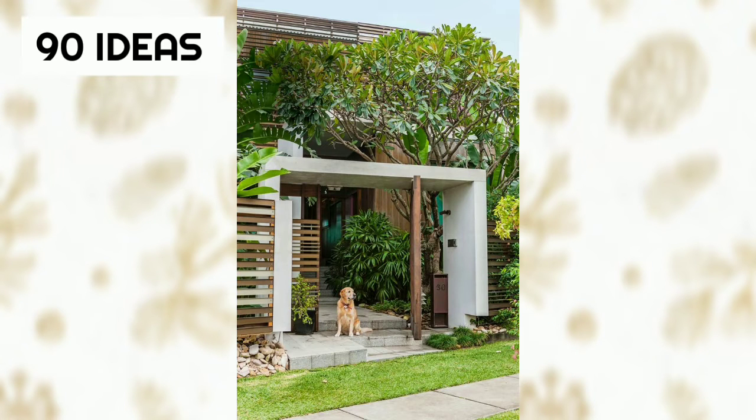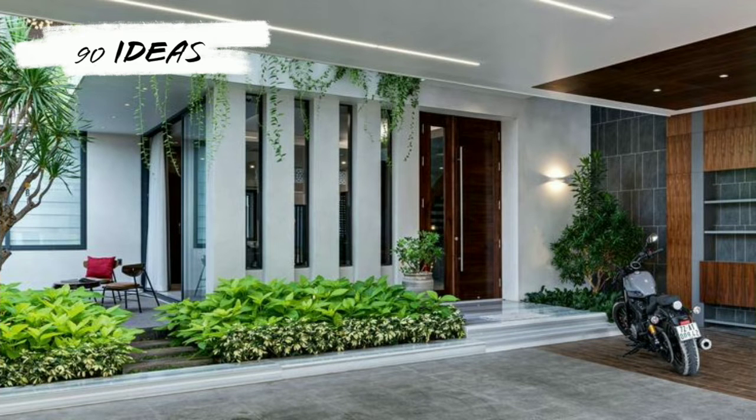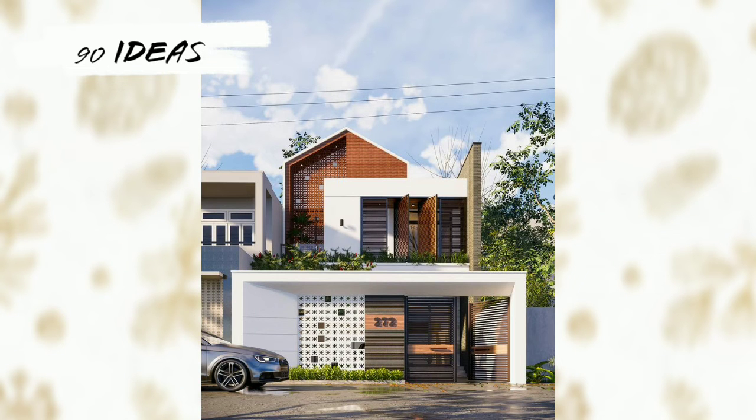Make a memorable first impression with a charming entryway landscape. Frame your front door with lush greenery, colorful flowers, and decorative planters to create a warm and inviting ambience that welcomes guests with open arms.